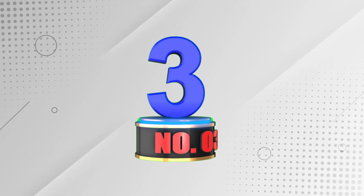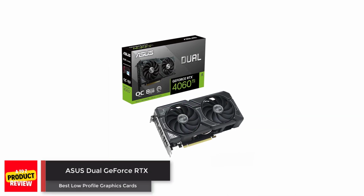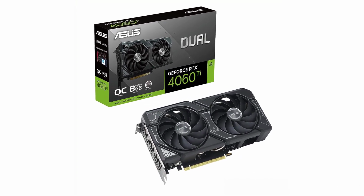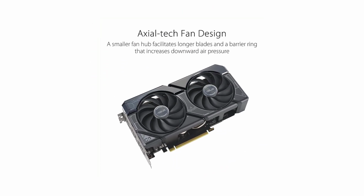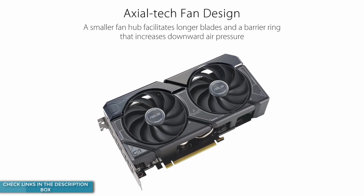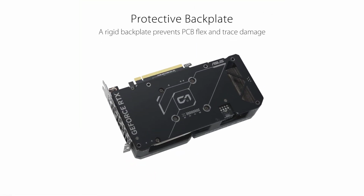Number 3. Asus Dual GeForce RTX. Asus has launched the GeForce RTX 4060 Ti EVO Edition graphics card designed to offer superior gaming performance. This card uses NVIDIA DLSS 3 and Ada Lovelace architecture to significantly boost performance up to 4 times with DLSS 3 and double the ray tracing capabilities with its 3rd-generation RT cores.